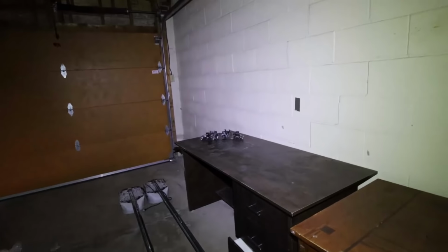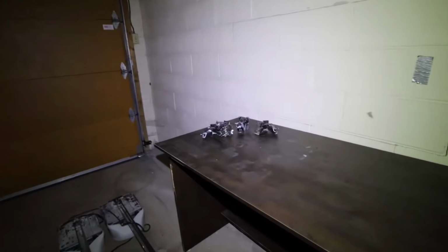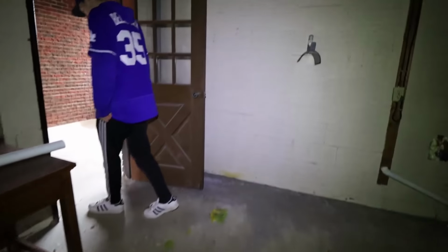Smells like weed in here. Mm-hmm. It does. Is that burnt? No. Oh, it's just pieces. Smells like someone was smoking up in here, honestly, not that long ago. So, we're gonna leave this place.